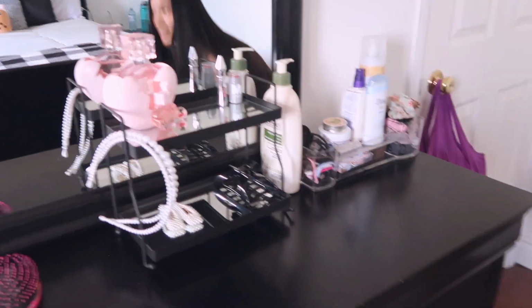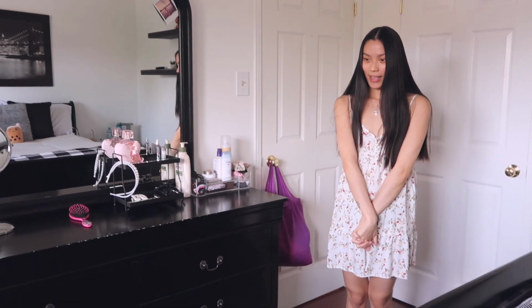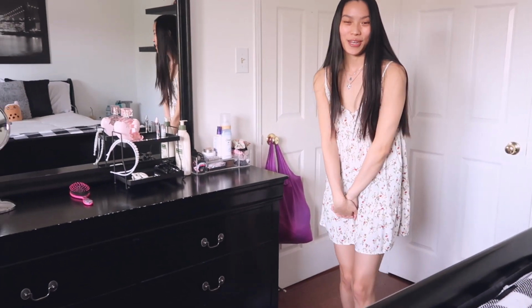And these drawers, if you want to see what's in them, you should go watch my closet reorganization video, because I go through all of them. And yeah, go view that one because I'm not sharing it in both videos.